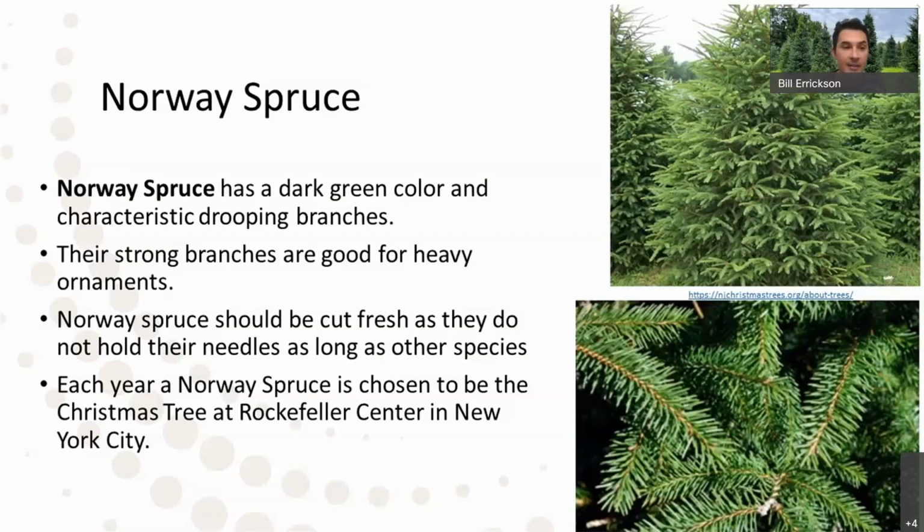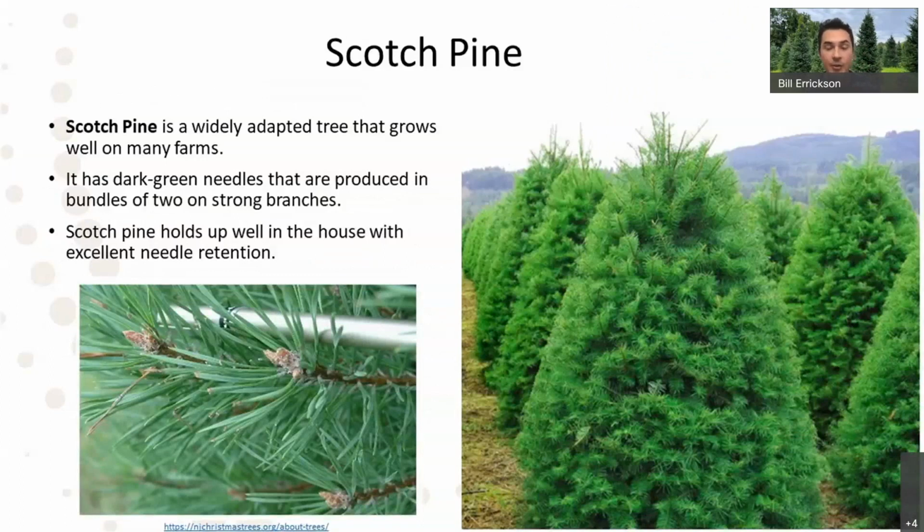in New York City. Scotch pine is a nice tree for growers because it's widely adapted to many different soil conditions. So we've seen, when we go out and visit Christmas tree farms, we've seen some great disease resistance on Scotch pine. It's a tough tree. It grows really well. And so this is a nice one from a grower's perspective and from a sustainability perspective.